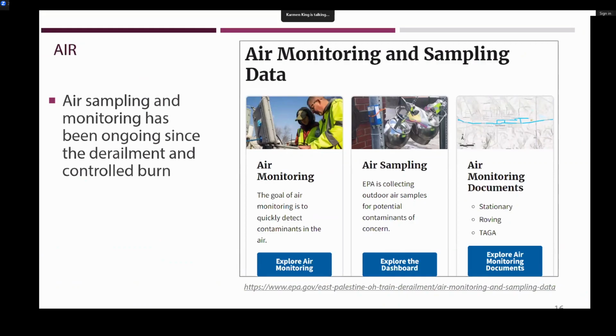Air was the biggest concern immediately. As I said, the emergency responders showed up, and that was the first thing that they test before they ever touch any hazardous release. They want to make sure the environment is approachable, and so they use handheld monitoring devices, and they test the environment to see if they can actually approach it and start about their work.